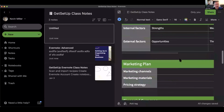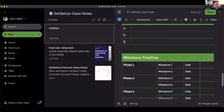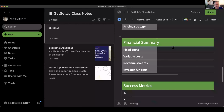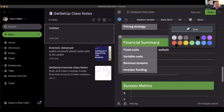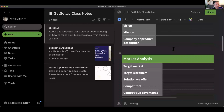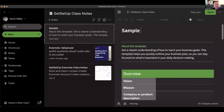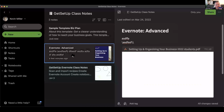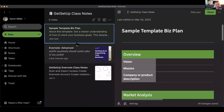Oh, wow. And you can remove whatever you want. You can get rid of that. You can delete it. You can type in it. You can change the colors. This is great. So there's lots of templates that you can use, and you can make your own templates that you might use over and over again if you're creating notes that way. Yeah, I can get rid of this. That looks pretty neat, similar to something you had shown us in the business plan. Yeah, similar to that.